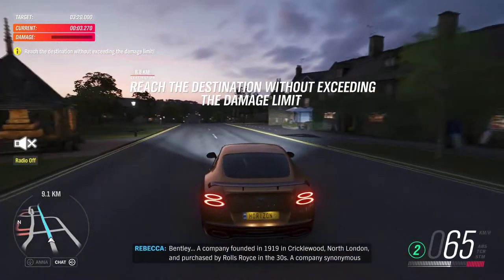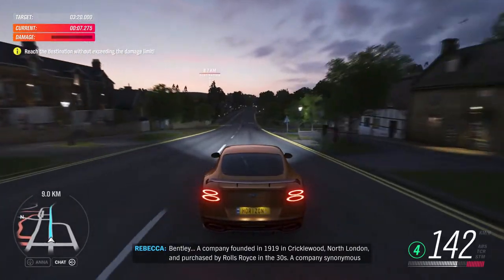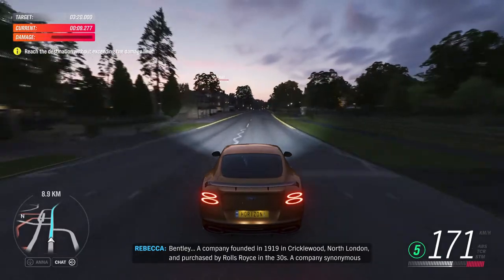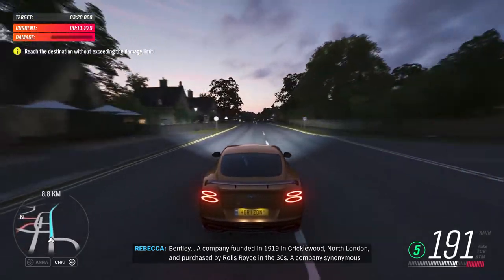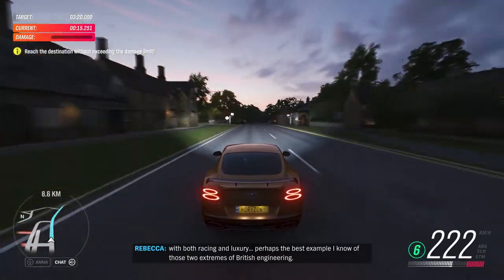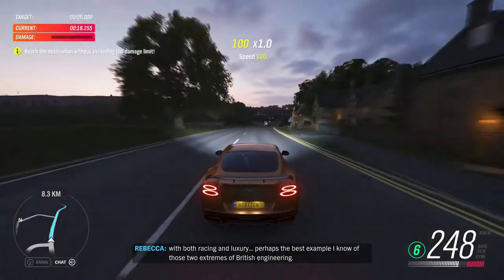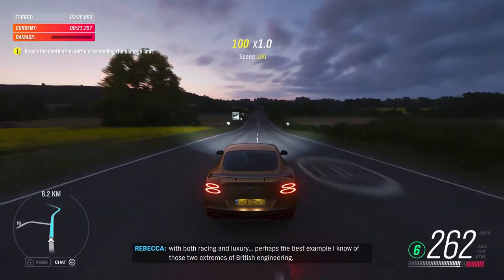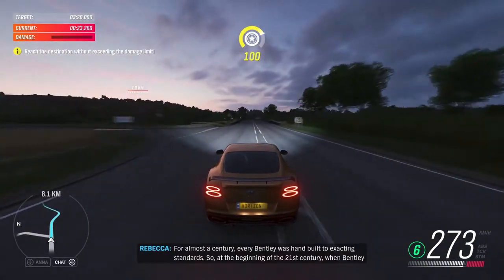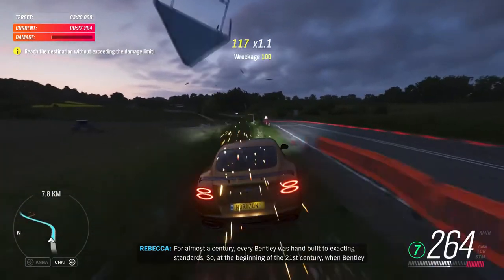Bentley, a company founded in 1919 in Cricklewood, North London, and purchased by Rolls-Royce in the 30s. A company synonymous with both racing and luxury. Perhaps the best example I know of those two extremes of British engineering. For almost a century, every Bentley was hand-built to exacting standards.